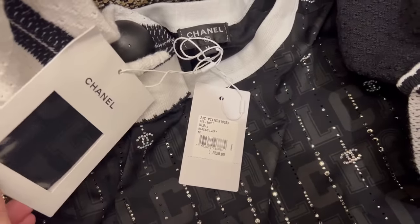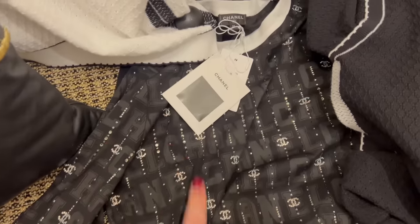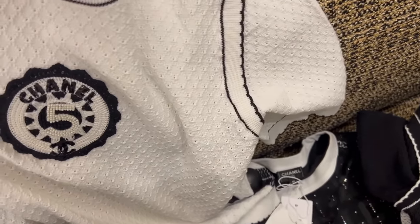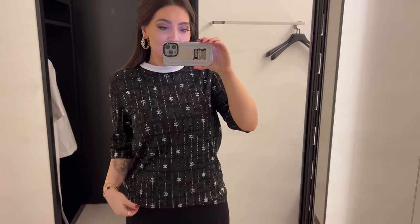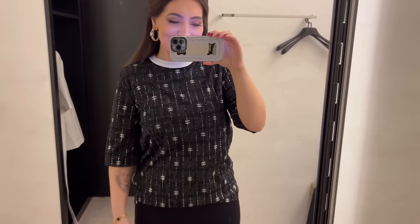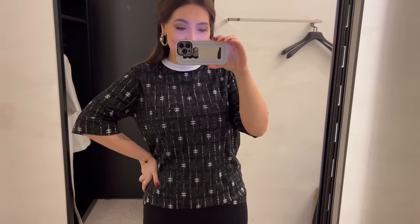Yep, 5,520 for a t-shirt. It comes with a matching pair of shorts, and then these are 1,470. Okay, so this is the expensive t-shirt. Oh my god, this is way too pricey, guys. It is really nice. It's very catchy.